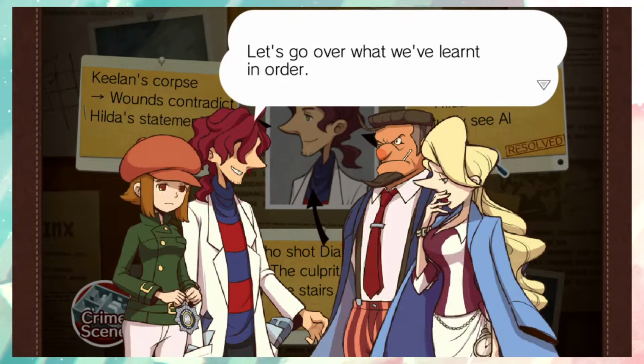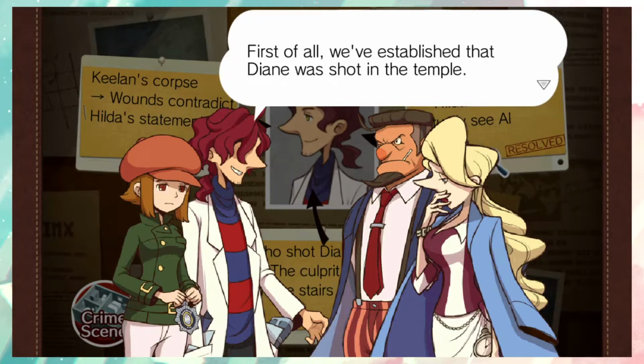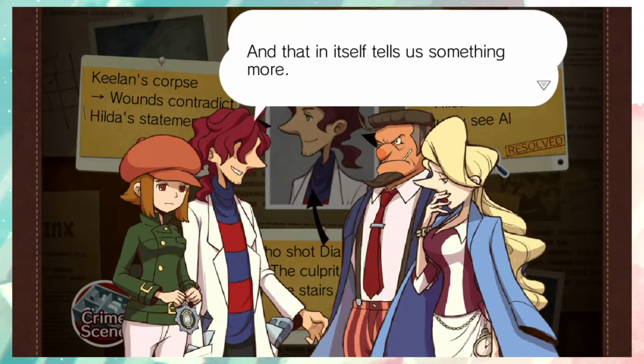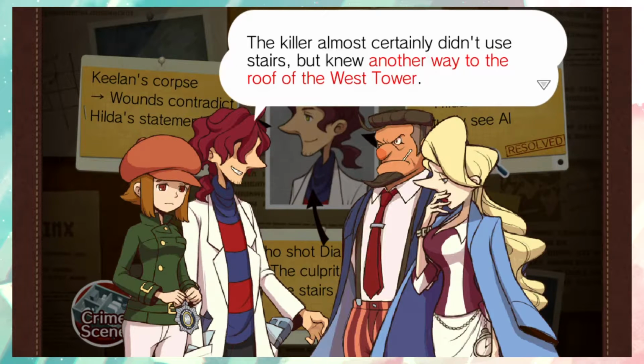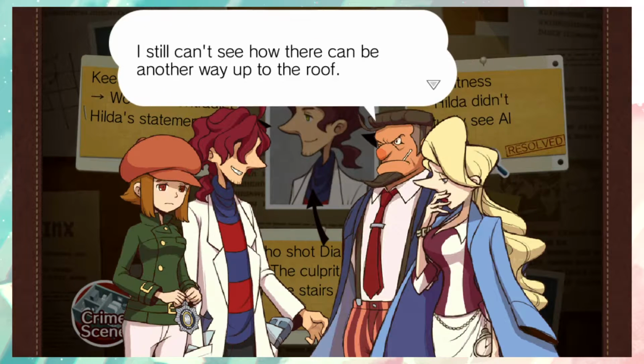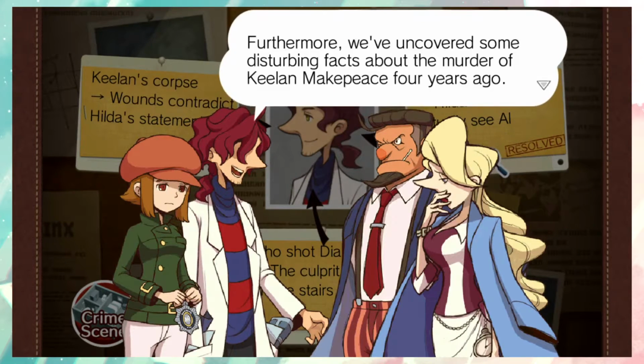Let's go over what we've learnt in order. First of all, we've established that Diane was shot in the temple. From the angle of penetration, we can deduce that the shooter was on the stairs that lead to the roof. And that in itself tells us something more. The killer almost certainly didn't use the stairs, but knew another way to the roof of the West Tower. I still can't see how there can be another way up to the roof. Furthermore, I'm just going to completely ignore you.